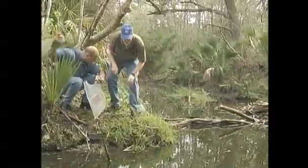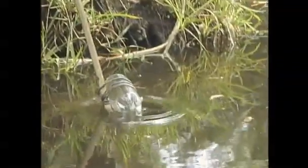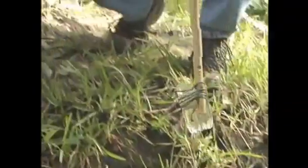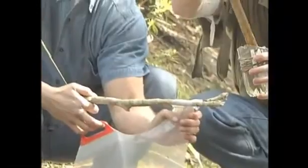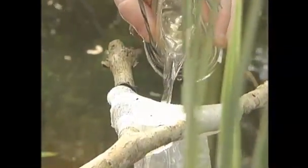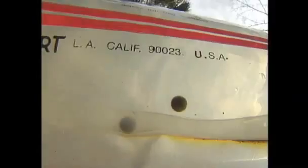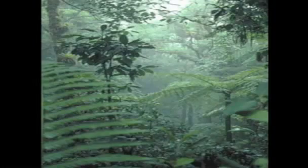Finding water should be an easy task. But be sure to purify all water from streams and surfaces before consumption. Water that is derived from precipitation is safe to drink. You can also drink water from plants without purifying. Many vines, if cut, will drip a steady stream of water.